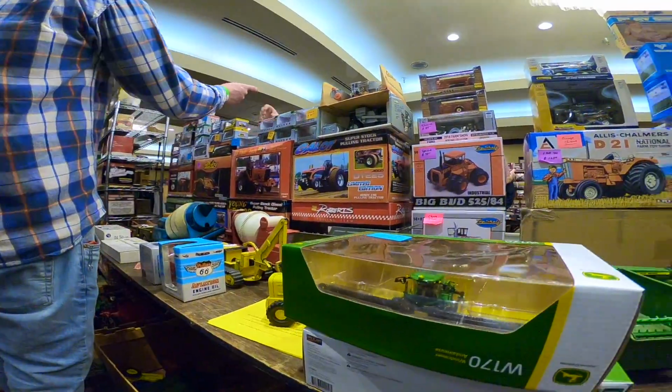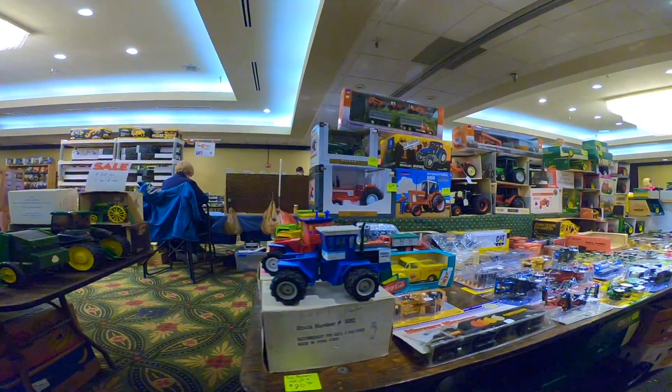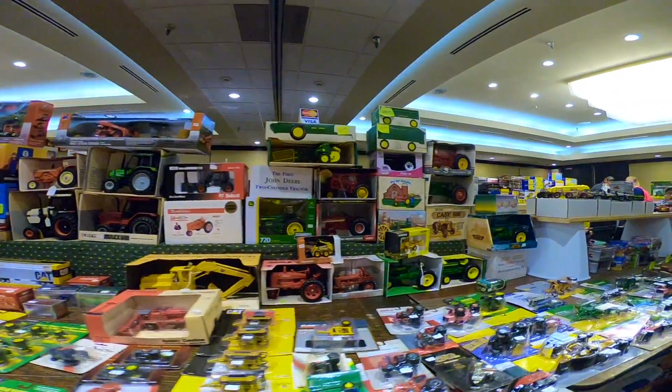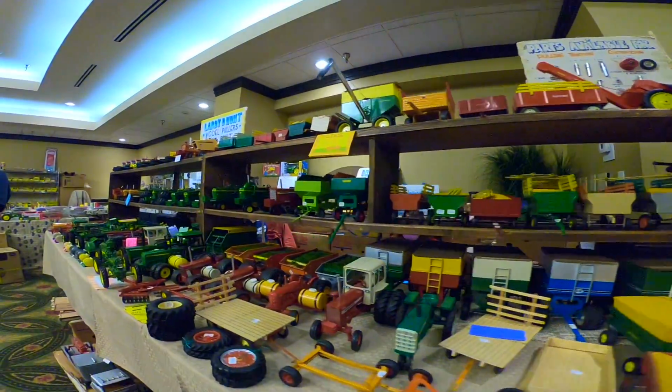And since I mostly collect 1/64 scale, here's an item I'd like to add to my collection, that John Deere swather. That's new for this year, so I'll pick that up later somewhere. But anyways, they just got everything here. This is just a great show to go to and see all the different toy tractors, custom builds, all scales and everything. It's all right here.